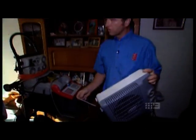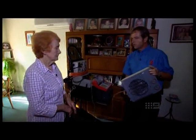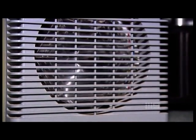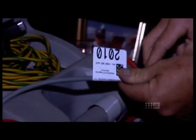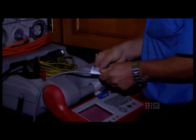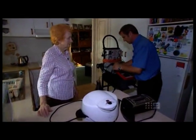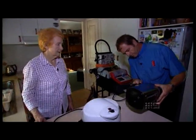Now, back with Iris. Technician Mike is using a machine which creates a false error in the device and gauges how effectively it responds. This well-stored old fan heater gets a tick and is tagged with the date of when the next test is due. A fan heater should be checked in the home every 2 years. Into the kitchen, Iris's toaster is in the spotlight, with a simple visual check first that anyone can perform.